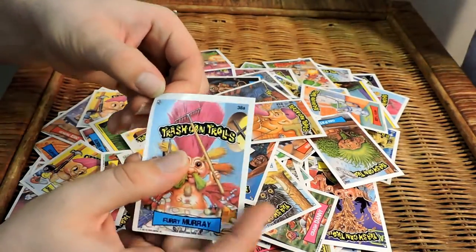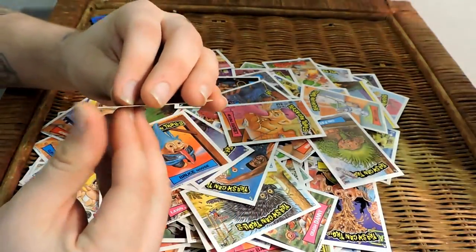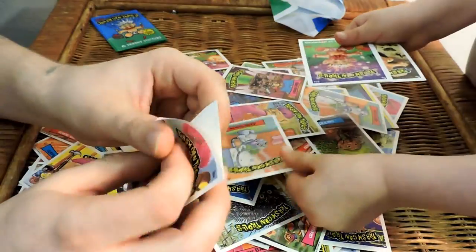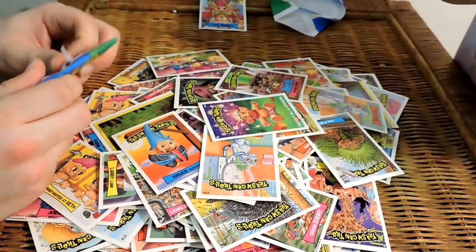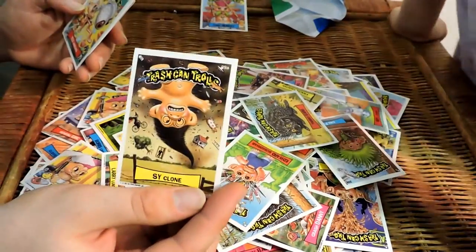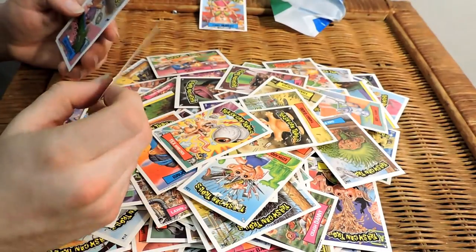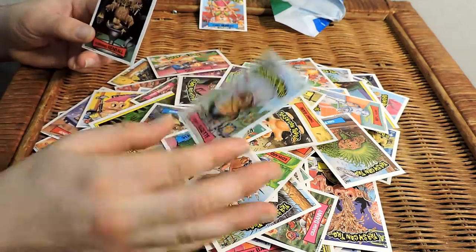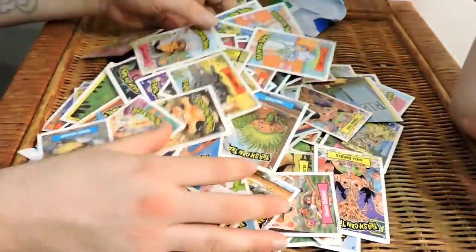And then the peel of the stickers. You peel right there in the corner, it says. And you peel it right there. There's Cyclone. Tex Rex. And Crepe Suzette. And Burning Kendall. Whoa, that's a lot of cards we got there.